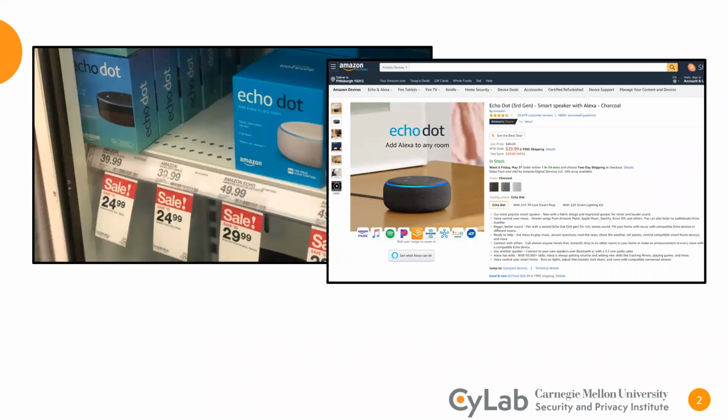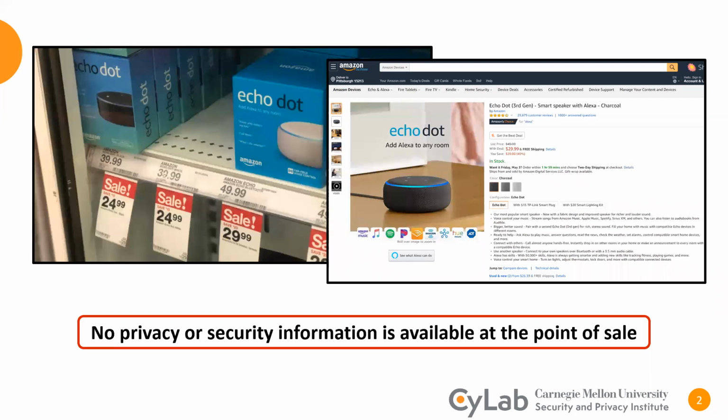Many of us have the experience of purchasing a smart device for ourselves or others. Now, I want you to remember the time when you were in the physical store or searched online for the smart device to buy. You probably saw the information on the price of the device or its technical specification. For example, its size or internet connectivity. But do you remember seeing any information about the privacy or security practices of the device at the time of purchase? The answer is probably no, because usually that information is nowhere to be found.